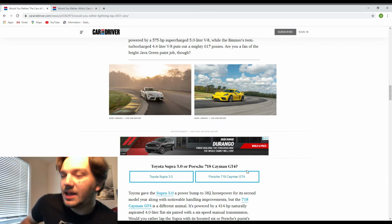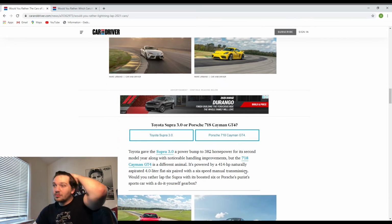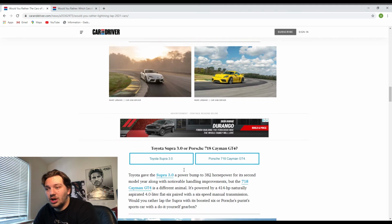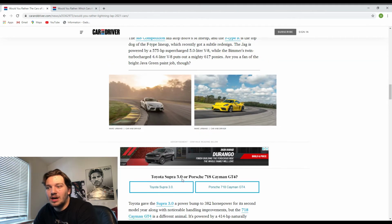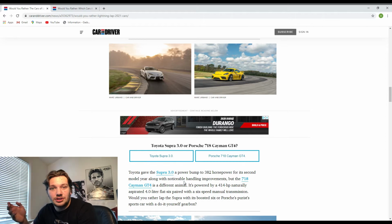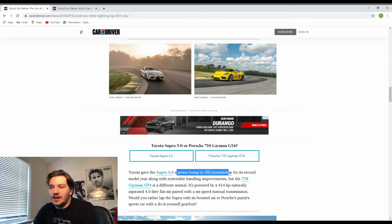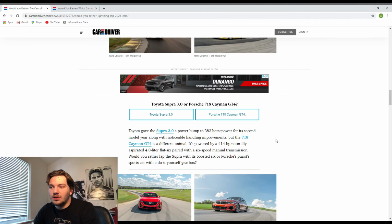Now, moving on to the Toyota Supra 3.0 against the Porsche 718 Cayman GT4. This Toyota Supra 3.0, I'm assuming that's the 2021 model, and that is what I drove on the channel. Again, I linked the full review on that Supra at the top of the video before. They definitely are talking about the 2021 model because it talks about how it received that power bump from the 2020 model.